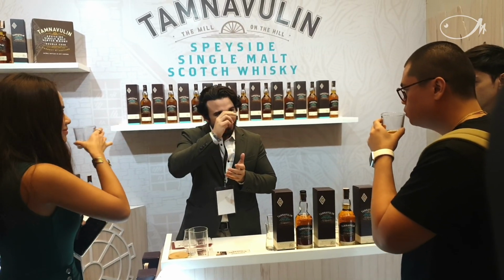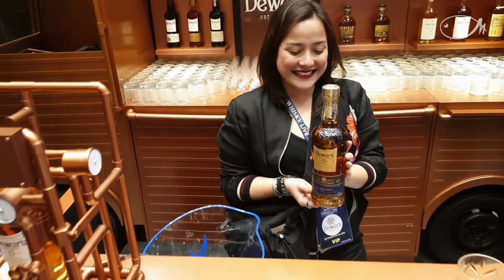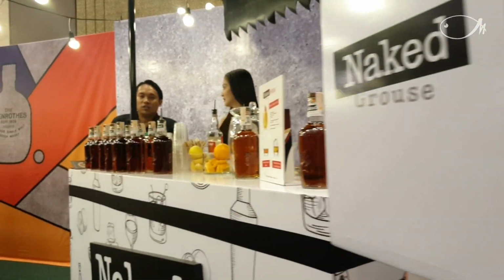Talking about Speyside, we're talking about the best-selling whiskey in the world currently. The left side is... I will have the Island Park Father, third of the Viking series.